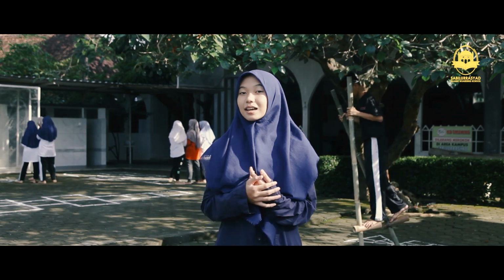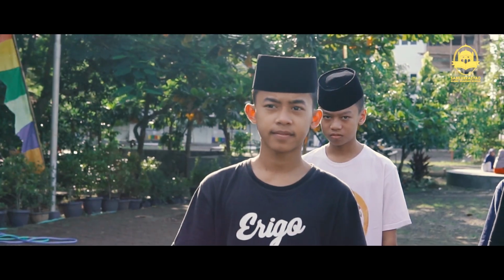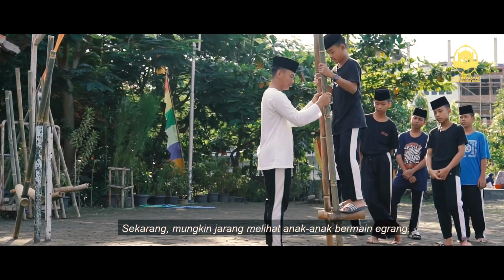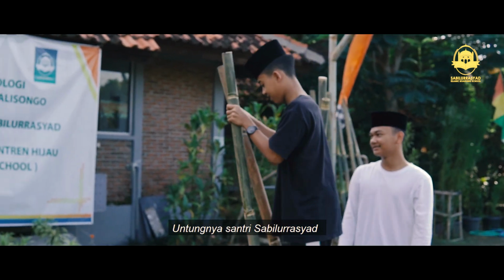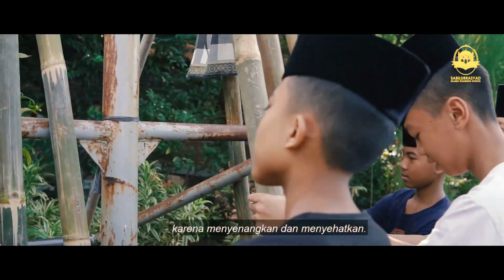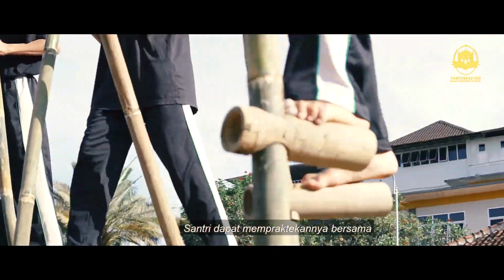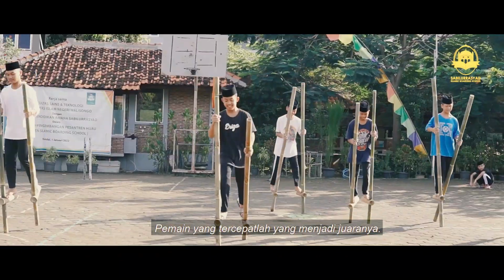1. Egrang. Egrang is the Indonesian version of bamboo stilt walking. The stilts are made of bamboo with footholds as a walking game. Now, it might be uncommon to see kids playing egrang. Luckily, students of Sabilurrasyad are encouraged to do this activity again because it is considered a fun and healthy game. Our egrangs are not so tall. They are less dangerous. The students could practice them together and even have a race competition. The fastest walker would be the winner.